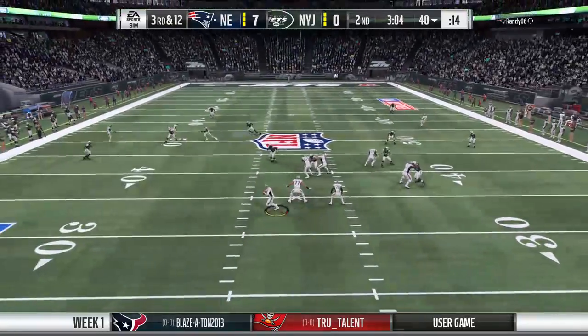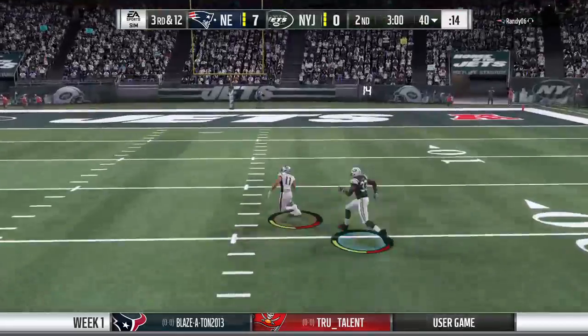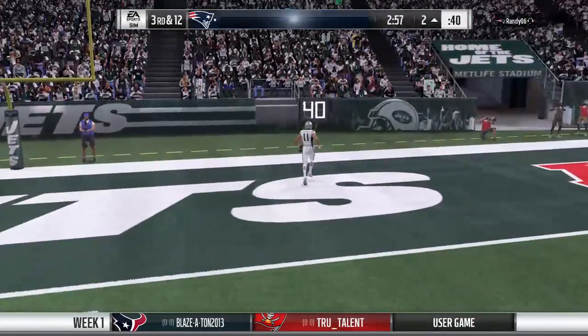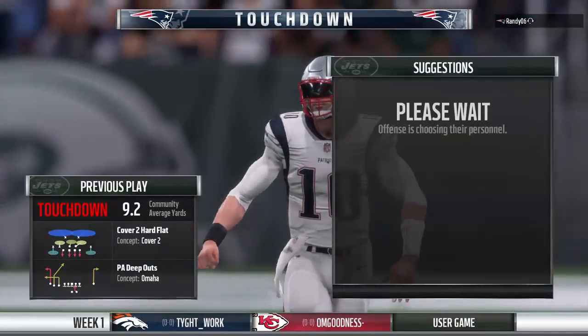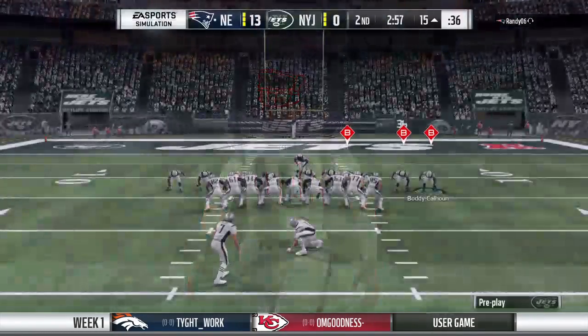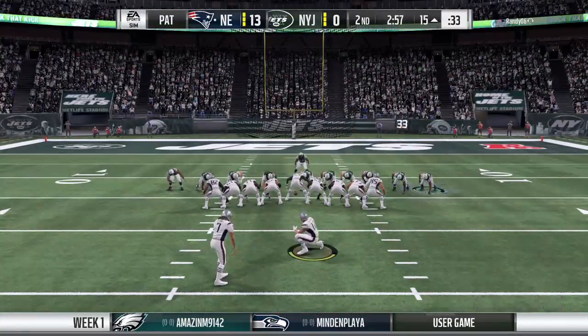Now Garoppolo steps away to his left. Now he's going to throw. That's caught at the 25. And all the way in. Touchdown, New England. Julian Edelman, 60 yards. And the Patriots add on to their lead.